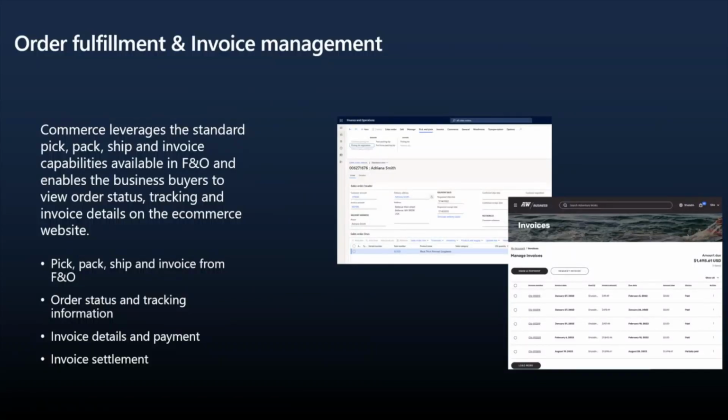So once the order has been fulfilled, next comes the invoicing. Again, we use the standard invoicing capabilities for finance and operations. And once the invoice is generated there, the invoice can be viewed in the B2B website by the business buyers. They can view the details on the website. They can request it to be sent over to them by email. And then they can even select the invoices that they want to pay, and either partially or completely pay the invoice using the B2B website.